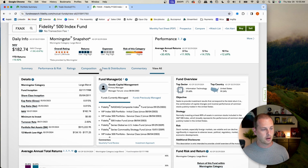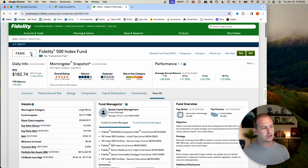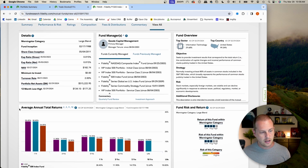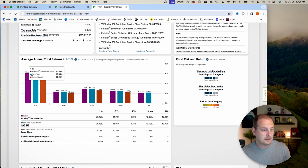You can come in here and look at a couple different things. By the way, I know I'm showing Fidelity, but Vanguard, Charles Schwab, and any other major trading platforms are going to have something like this. So this is just a great way to come in and really look at how this is doing. It'll give you all these fancy charts. This is kind of nice. It shows you how it has done. It tracks the S&P 500, so it shows specifically that.